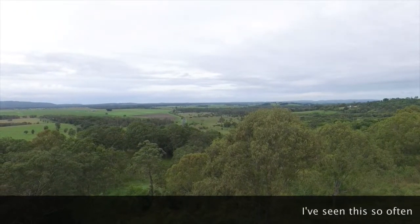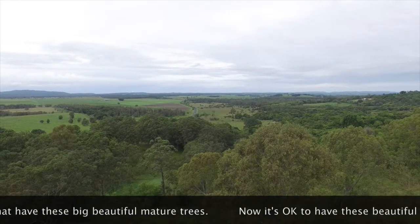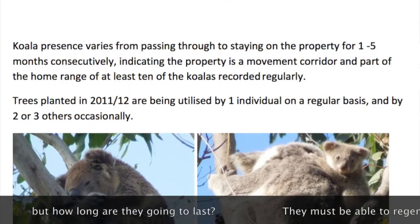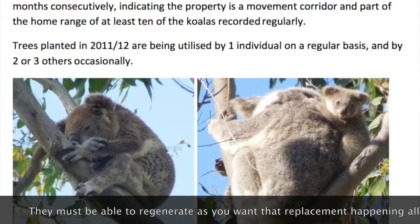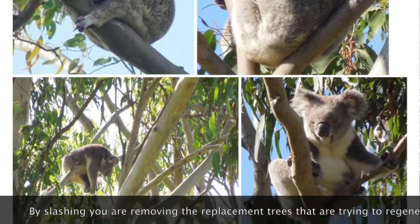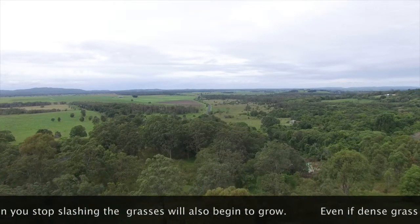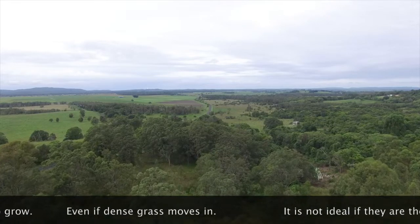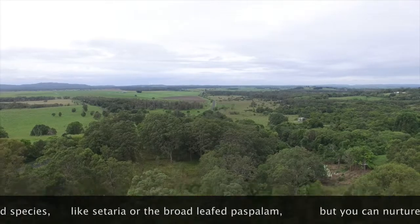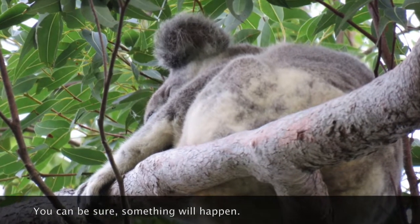And I see this so often, that properties have these big, beautiful, mature trees. It's okay having big, beautiful, mature trees, but how long are they going to last? You want regeneration, so you want that replacement all the time. By slashing, you're removing that replacement. So as soon as you stop that, even if dense grass moves in, not ideal if it's something like Setaria or broadleaf paspalum, those big, thick, introduced grasses, something will happen.